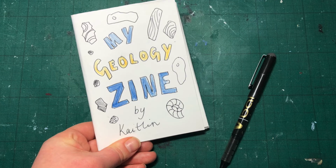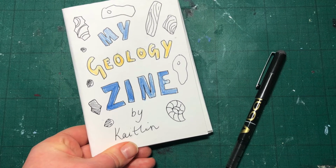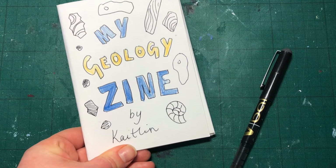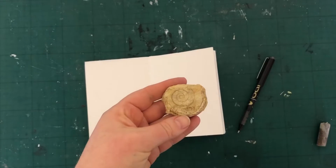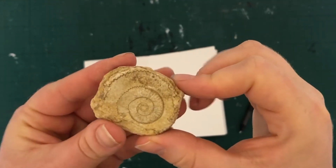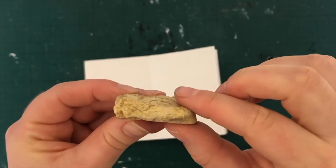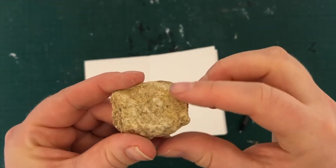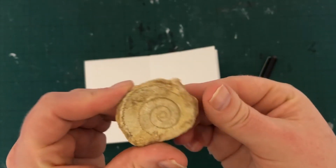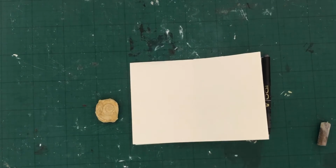Now, first of all, for your zine, be sure to decorate the front cover, and here I've called mine My Geology Zine by Kaitlin. Now, to do an observational drawing, look carefully at your fossil or your rock and really study all the details. It's important before you do an observational drawing to really take time to inspect your specimen and look at all the detail to incorporate that in your drawing.